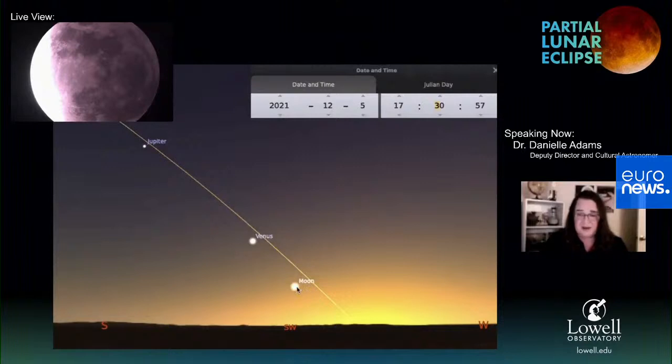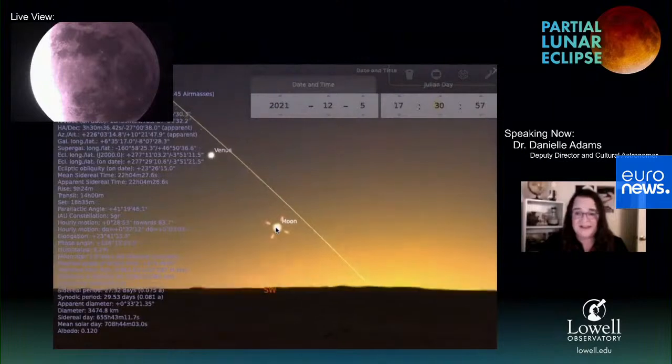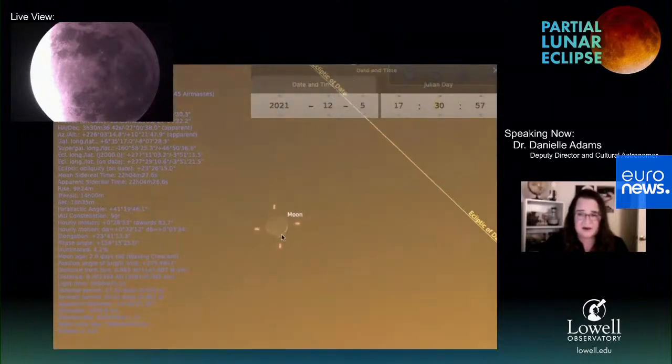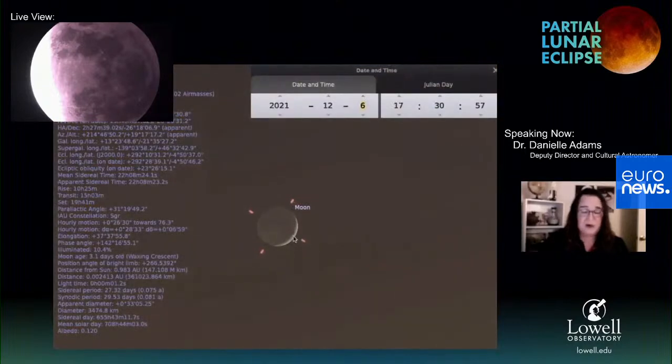And so you see we've got a moon here, but if we zoom in, you can see that this moon is a really tiny crescent. I mean, it's barely visible. In actuality, you might not be able to see it. It may be too faint. So let's see what happens on the next day. 12:06, a little bit of a thicker crescent.